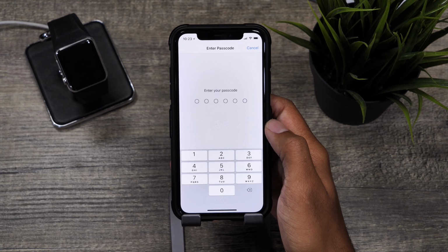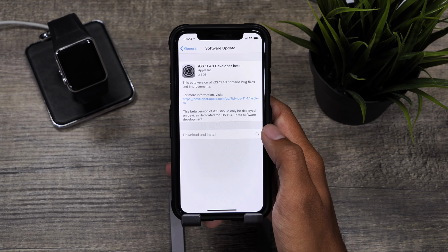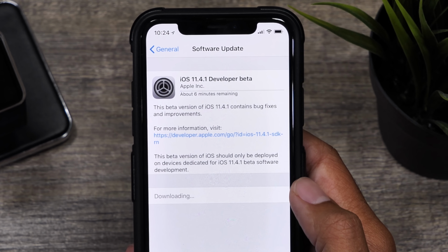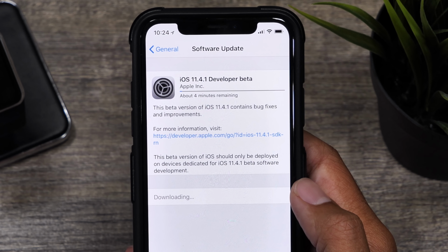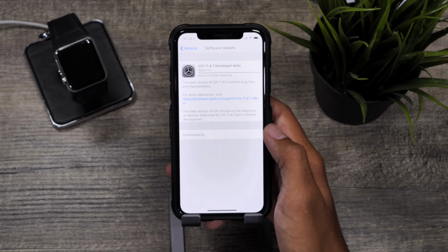The build number for this version will be 15G5054C. So not too much time to enjoy that previous update, but now we're on beta 1 of iOS 11.4.1, and this update was 2.2 gigabytes, so it's not just a minimal update. Apple states that this update will bring bug fixes and improvements to your devices, so let's check out what Apple is up to with this surprise update.